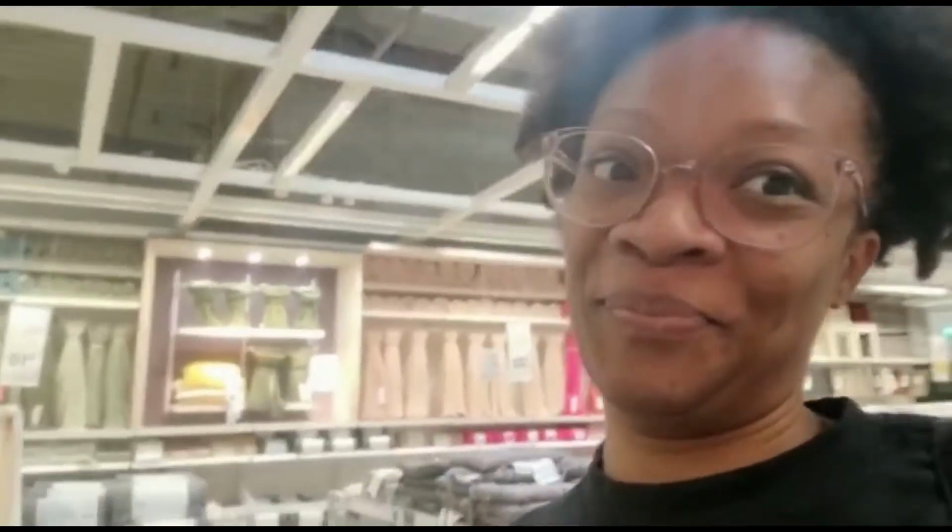Okay. As usual, our phone's dead, camera dead. So now I managed to get the wardrobe. I have the accessories for the wardrobe, and now I'm going to look for my shelving set for the bathroom and my frames, and then we are finished with IKEA.